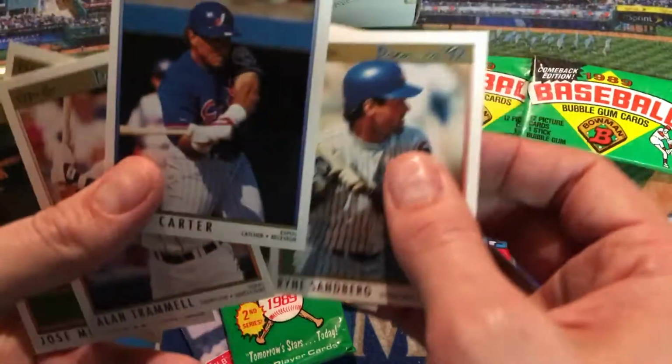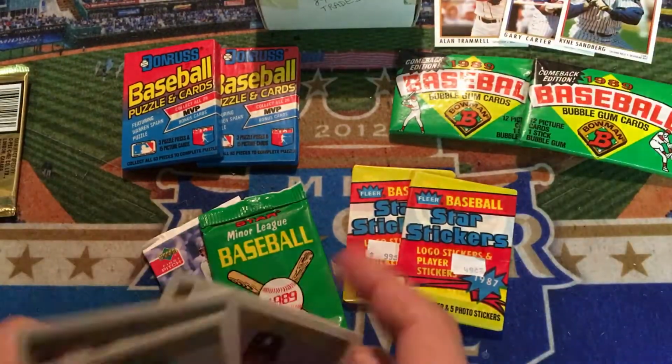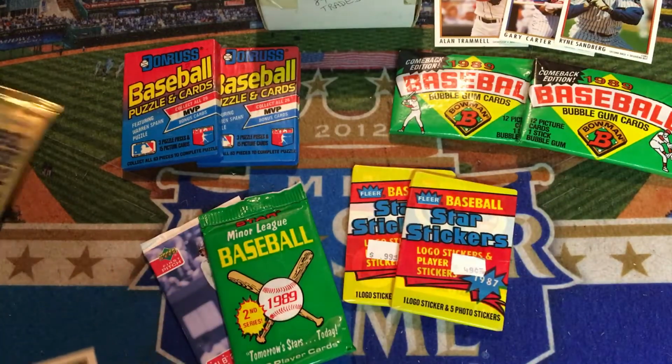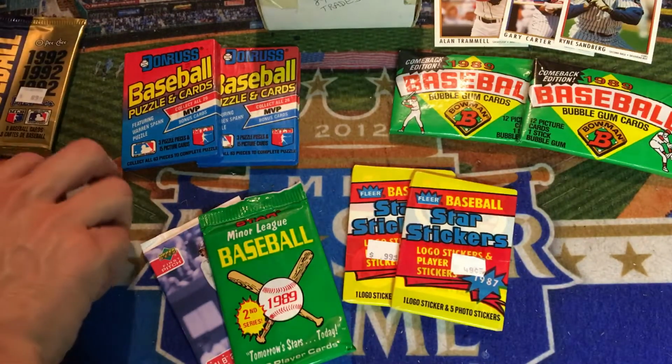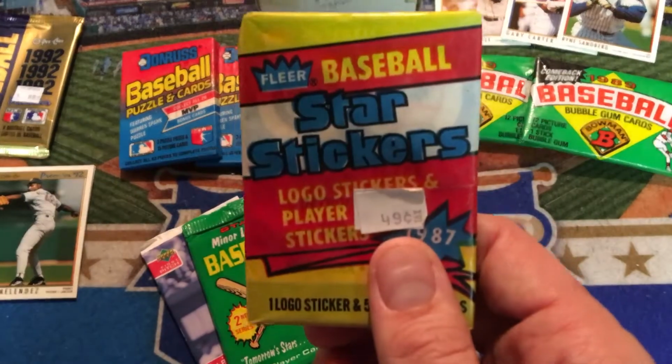So out of our cards that we hit so far, we hit Trammell, we hit Carter, we hit Sandberg. I know they're kind of off camera there. 3 Hall of Famers out of 8 cards. That's not a bad ratio. All right, let's go ahead and go into these Score star stickers.